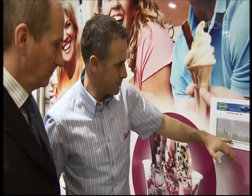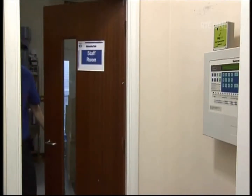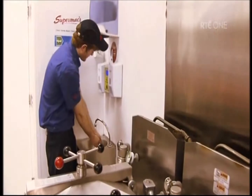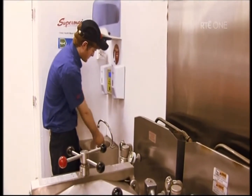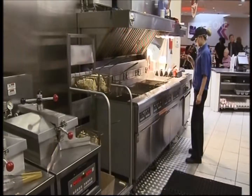We are able to see at the touch of a button on the computer what levels of hand hygiene are being maintained by our staff in our kitchens. And within the food industry, I suppose there are a lot of challenges, and we are under a lot of pressure to maintain standards and to improve standards. We have worked on this with HigenX for the last 3 years, and we think it's the way forward.